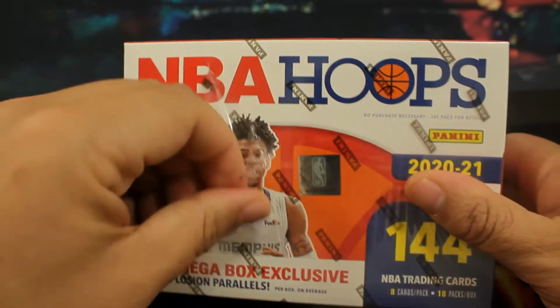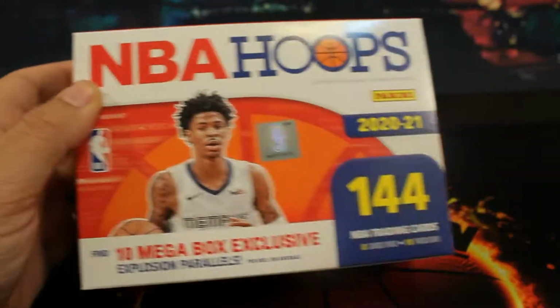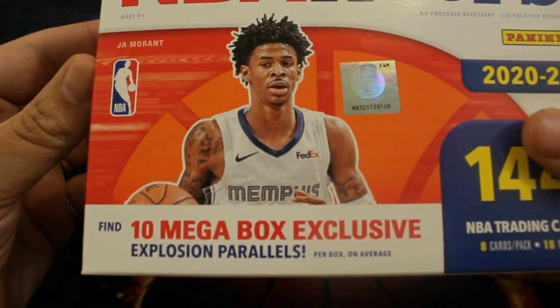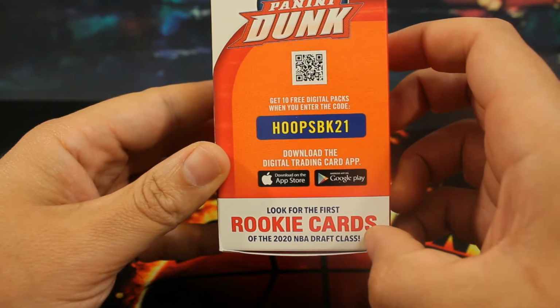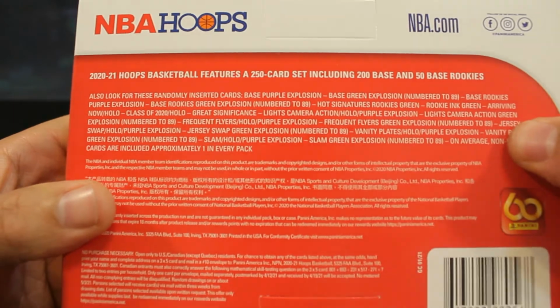Okay, let's get started. So I'm going to take this off of here. I'll let you look at the box real quick. We're looking for a 10 Mega Box Explosion Parallels. Got a little code on the side. Look for the insert rookie cards of the 2020 NBA Draft Class. I don't know if you guys can see that. Well, basically we're looking for Slam Green Explosions.